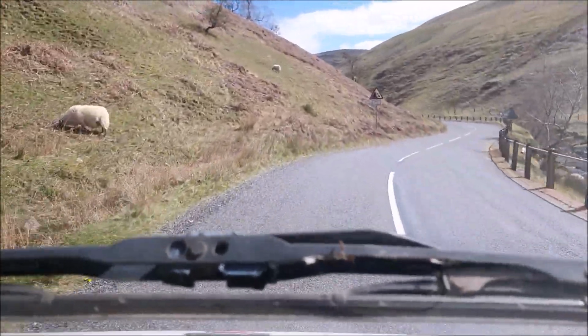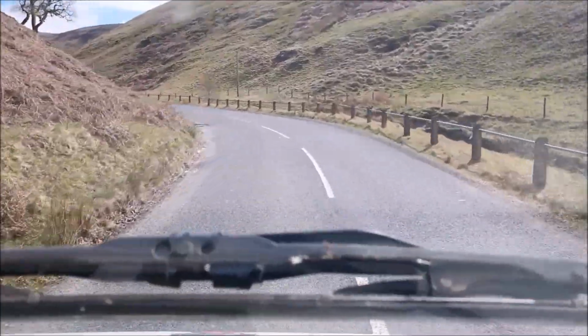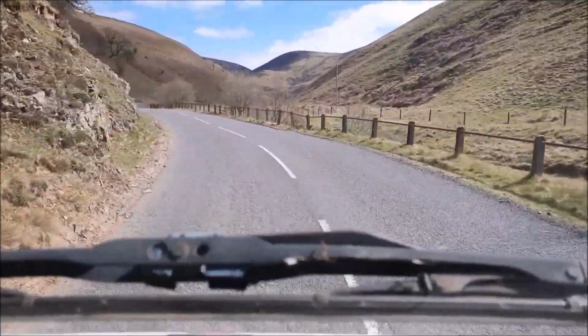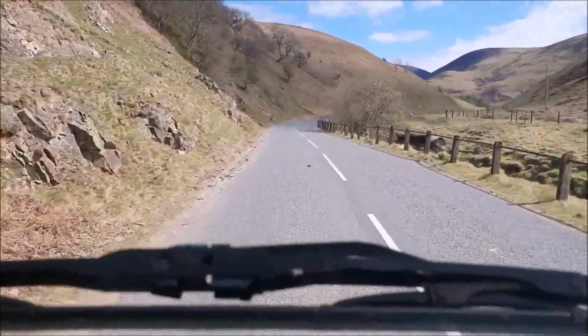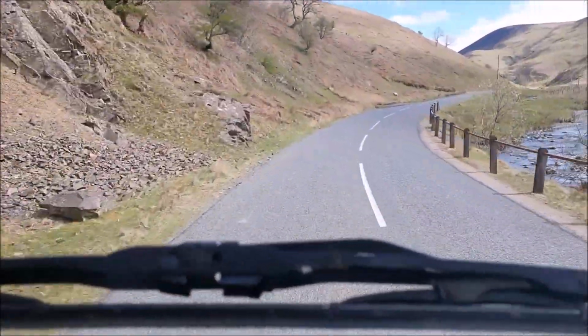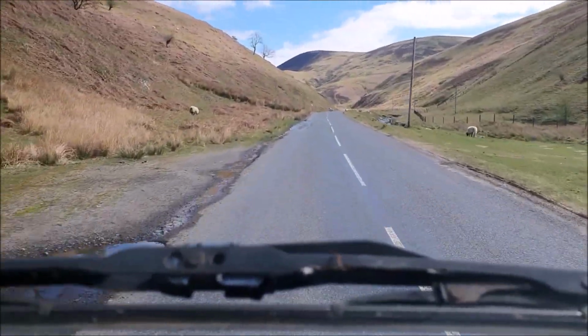So when we left the campsite to travel on towards Glen Nevis, I took the B797, which is a very scenic drive. It's not a terrible road. It's quite narrow in parts, but should be passable by most smaller motorhomes. And what a lovely little route it is.